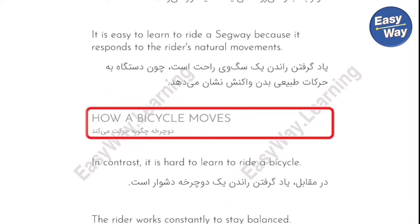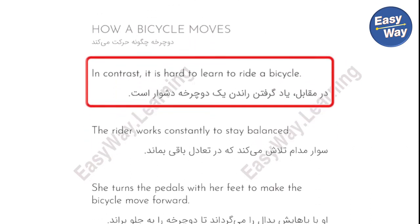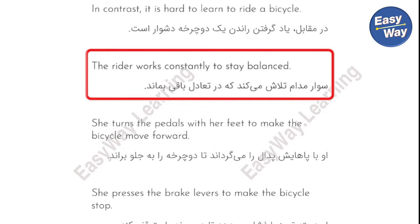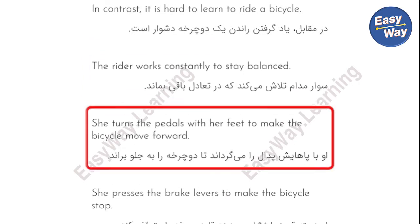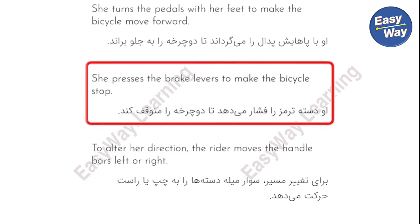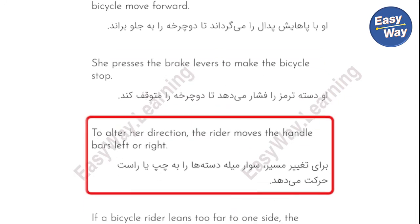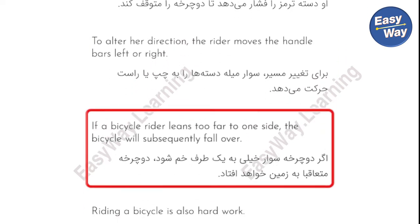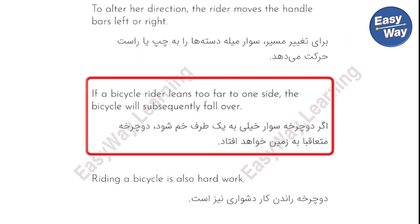How a bicycle moves. In contrast, it is hard to learn to ride a bicycle. The rider works constantly to stay balanced. She turns the pedals with her feet to make the bicycle move forward. She presses the brake levers to make the bicycle stop. To alter her direction, the rider moves the handlebars left or right. If a bicycle rider leans too far to one side, the bicycle will subsequently fall over.